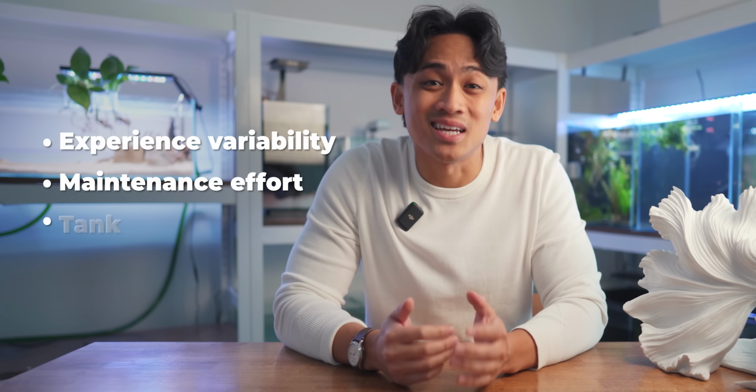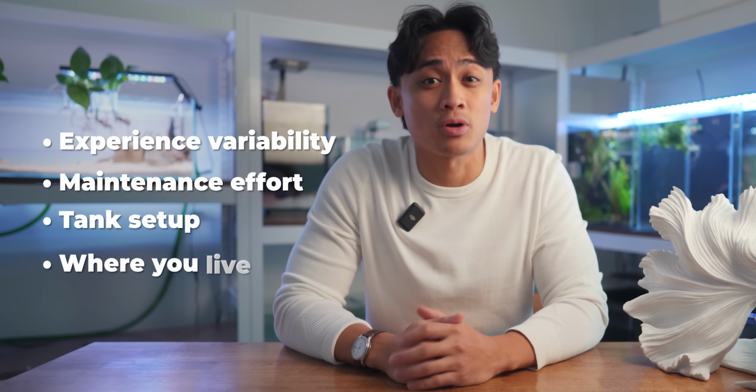the hobby. Mostly because it is often the entry point for new fish keepers looking to do a little bit more research than just picking up whatever they see at their local fish store. And a lot of the disagreement comes down to variability in experience, how much maintenance you're willing to do, the way your tank is set up, and even what part of the world you live in.